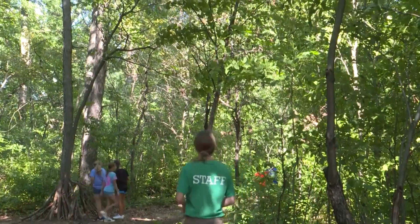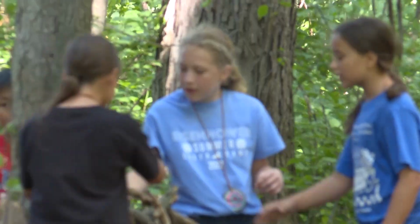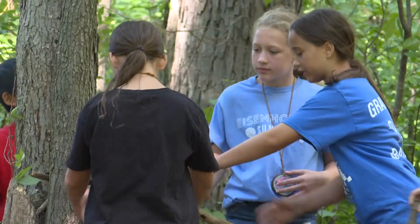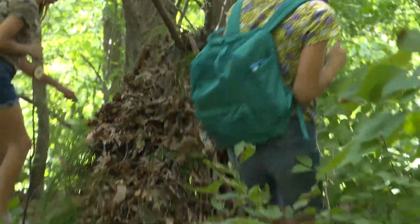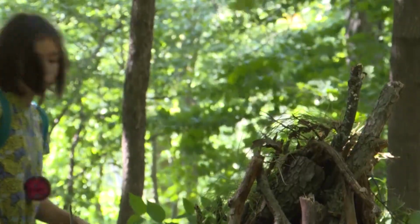Hi, my name is Caitlin, and my favorite part was making shelters because everyone has a good imagination, and we all got to learn about what stuff you can eat and everything, and about how you can survive in the wild. Hi, my name is Naomi, and my favorite part about camp was probably the shelters because I loved how we were all just in a group working together, and that I was out in the wild and nature because I really like it outside, and it was just amazing.